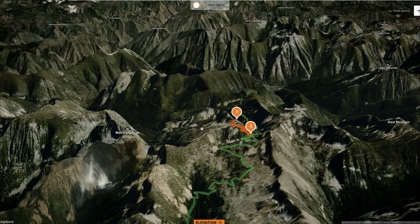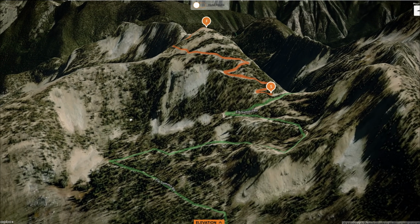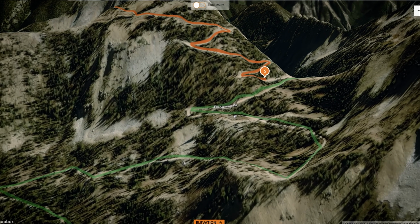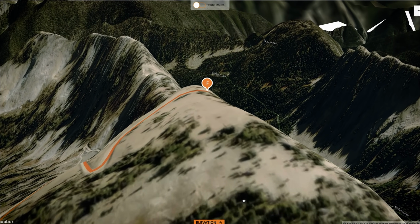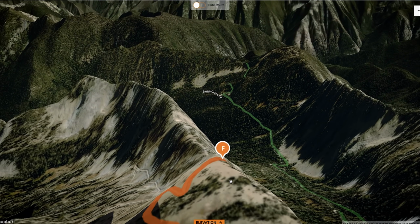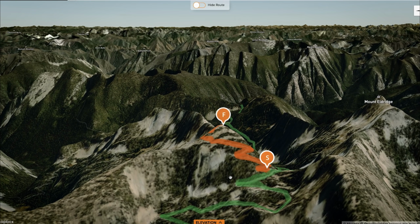I think this 3D view will show you quite nicely. So we rode up that green line, and you can see that is Elk Summit at the top there. But if you follow that orange track up to the summit, then it takes you right up to the peak. And this isn't actually Elk Summit, it's some other hilltop or mountaintop, but the views are absolutely mind-blowing.